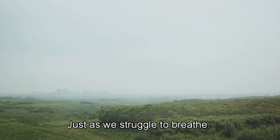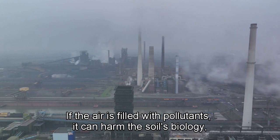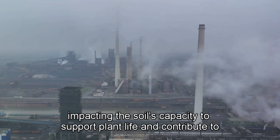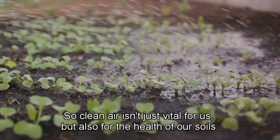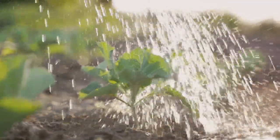Just as we struggle to breathe in polluted air, the soil does too. If the air is filled with pollutants, it can harm the soil's biology, impacting the soil's capacity to support plant life and contribute to carbon removal in the air. So clean air isn't just vital for us, but also for the health of our soils.